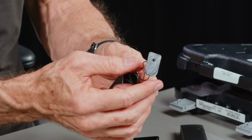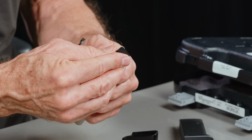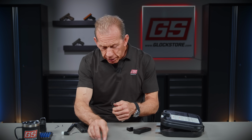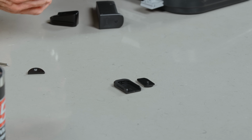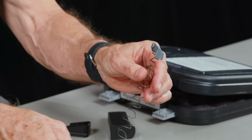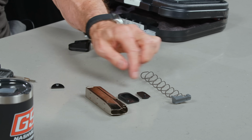Might as well do some nomenclature while we're here. This would be called the insert plate. It actually snaps onto the spring. I can unsnap it because we're not going to use it for this. Boom, comes right off. So that's the insert plate. It has the little post that intersects with the hole. And here's the spring and follower. And this, of course, is the magazine body. So there are 5 parts to this. 1, 2, 3, 4, 5.